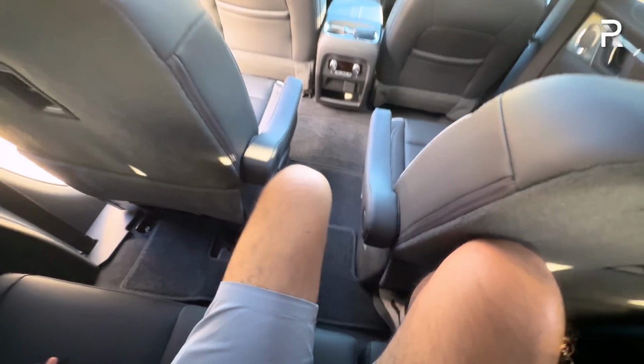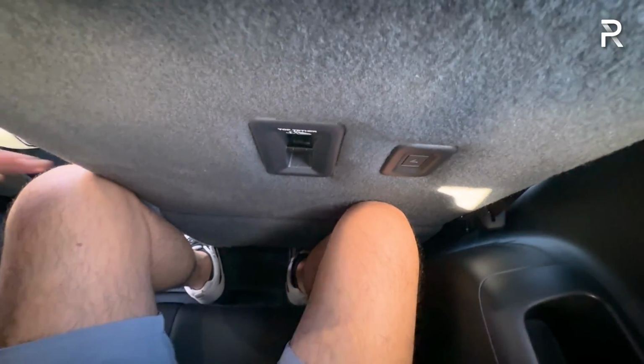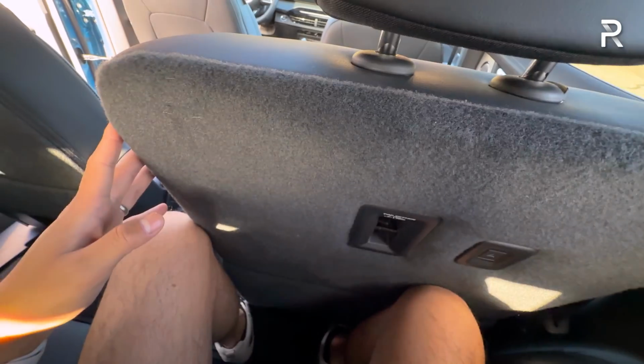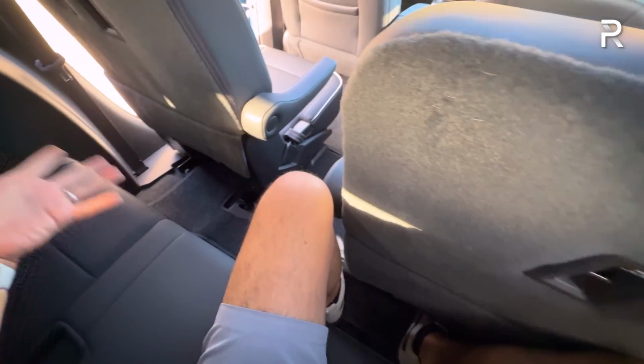And this is where it's kind of a problem because, ow, my foot literally gets stuck trying to squeeze it in here. Holy smokes, that's terrible. But once you're in here, you can see my knees are basically jammed up against this seat. So you can't sit back here if you're an average size adult like myself with this seat all the way back. It has to be slid forward slightly to give you more room. And that's kind of a problem considering how big this car is.